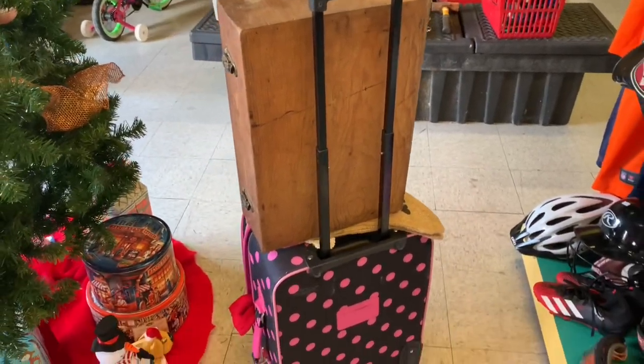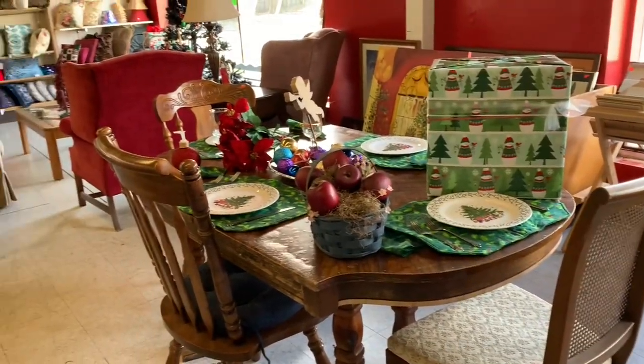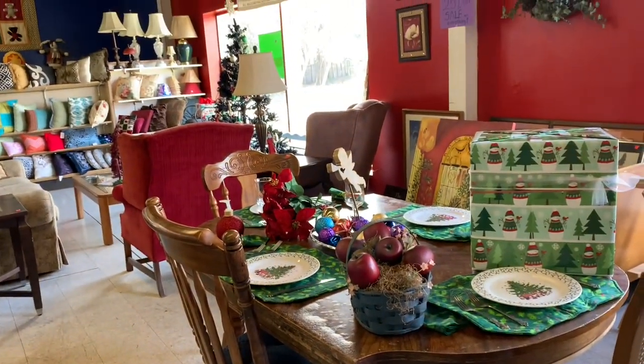Also, you guys, can you please take a look at my buggy for the day? They were so busy that they were out of buggies. So I found this little suitcase and used it as my buggy for the first half of my trip. I finally ended up finding a buggy to put my stuff in, but that's quite hilarious.